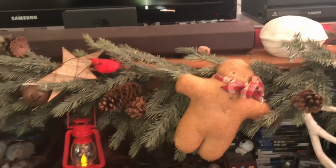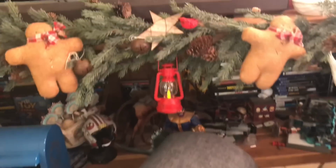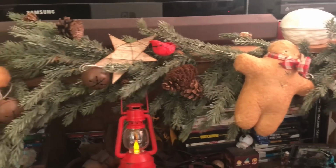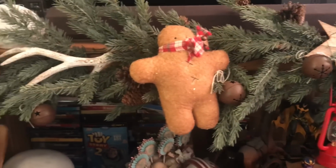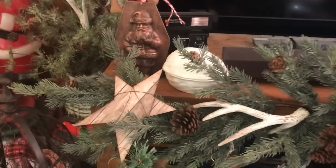But that is Nathan's Jack and Sally. He collects several of these collectibles, these vinyl collectibles. But here's another look. Oh, and that gray thing right there, that's one of Fifi's beds. She's running around here somewhere. These are these magnificent gingerbread men that P sent me. Thank you, P. Put them out every year. I absolutely love them. And let me just show you guys something.